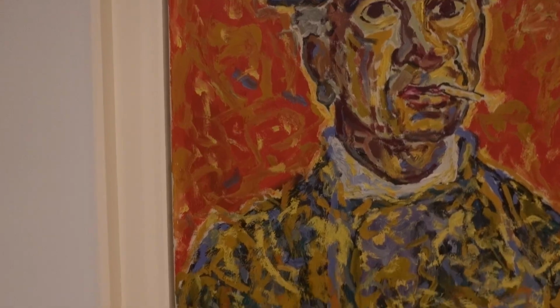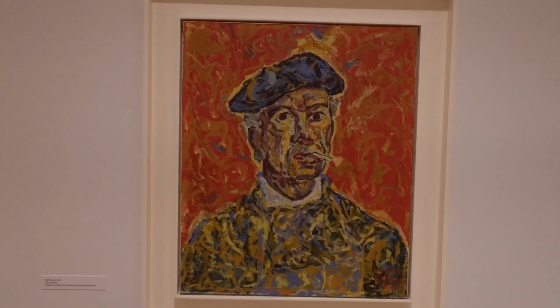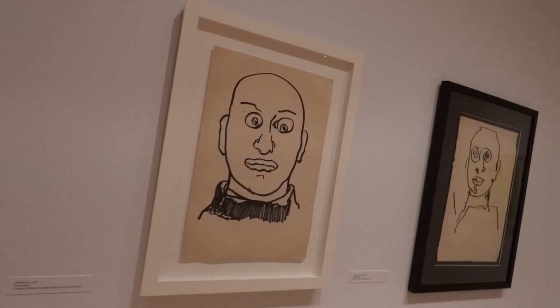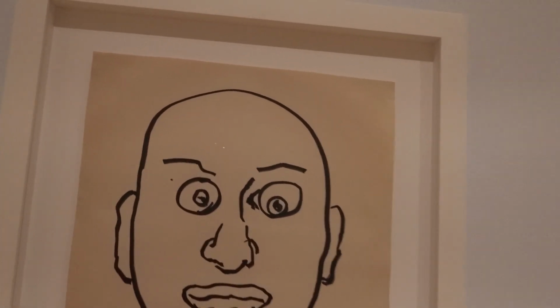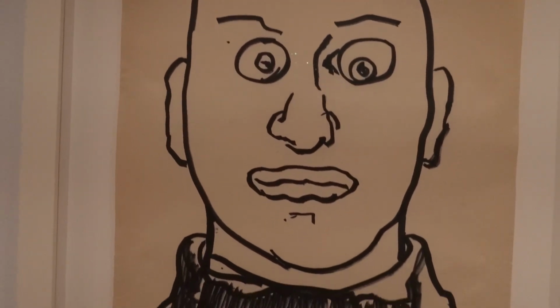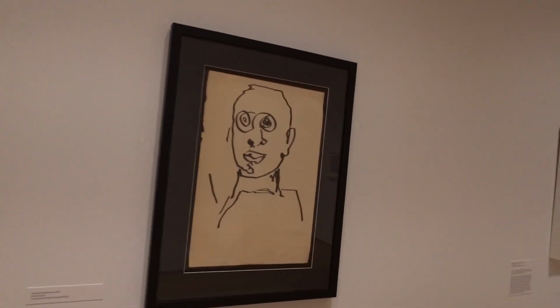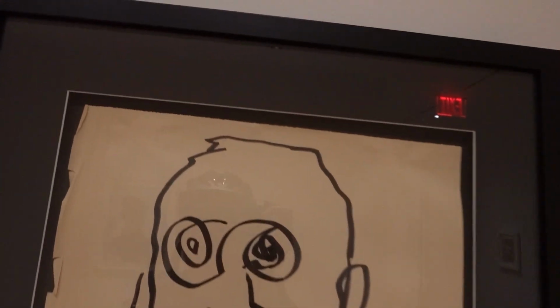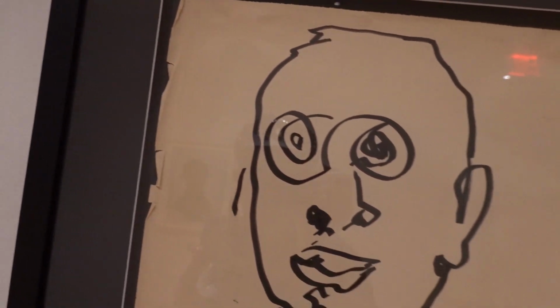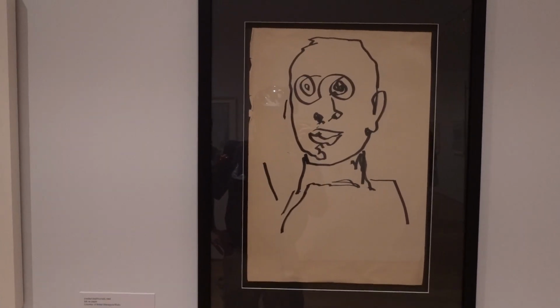Self-portrait, 1962, oil on canvas. I think Beauford was very self-aware of being an artist. It's another portrait. Although I was thinking, this makes me think of Romare Bearden from the early 60s, maybe. It's a self-portrait. Another self-portrait. Yeah, I like this. These look like they're just torn out of a newsprint sketch pad.